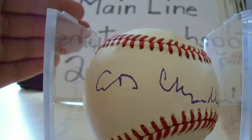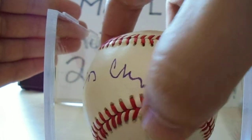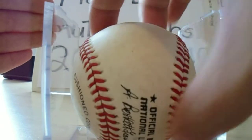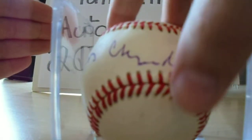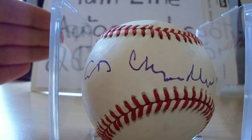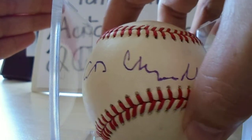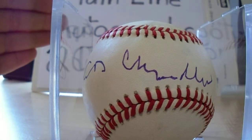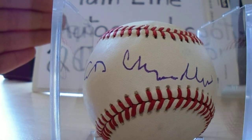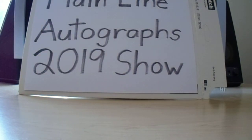A.B. Happy Chandler. Oh my goodness, this is SGC authenticated. He died in 1991. He was elected to the Hall of Fame in 1982. That's pretty cool right there. Seriously, I would imagine a baseball like this selling for $100. And I got it for $30 plus tax.